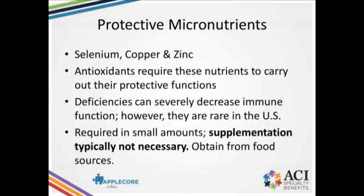Selenium, copper, and zinc are needed by our bodies in very small amounts, which is why they are classified as micronutrients. So deficiencies are very rare when consuming a healthy diet, and supplements are not recommended. However, if a deficiency is present, it can significantly decrease immune system function.